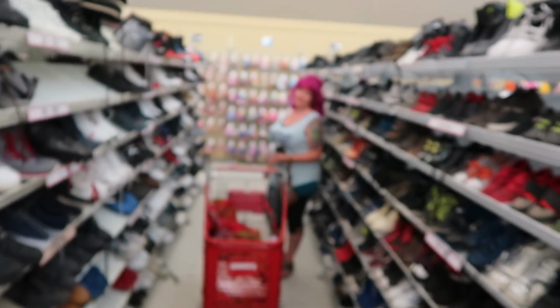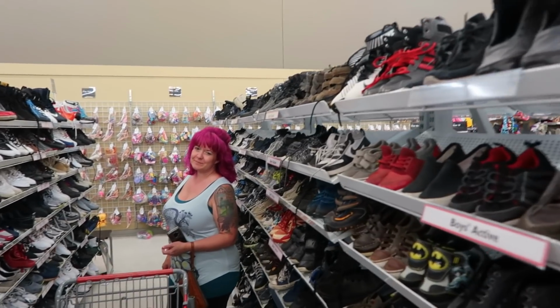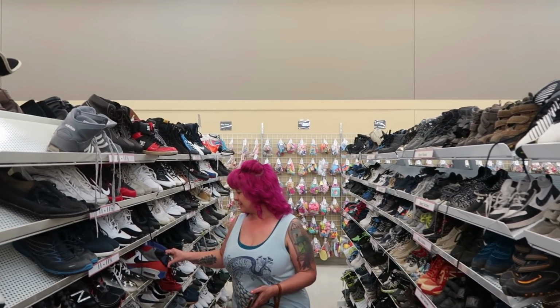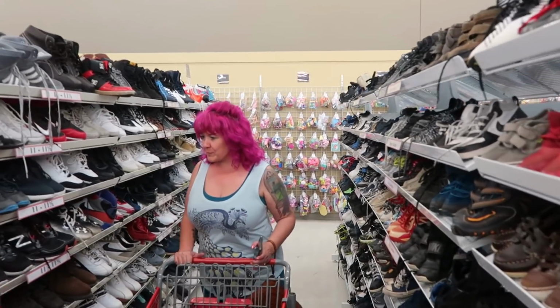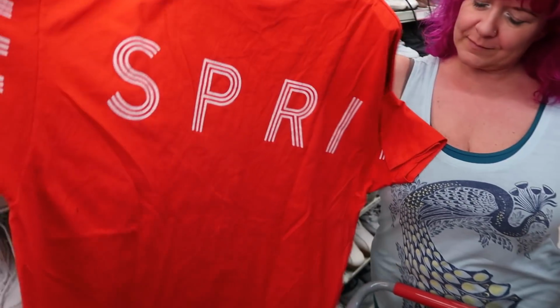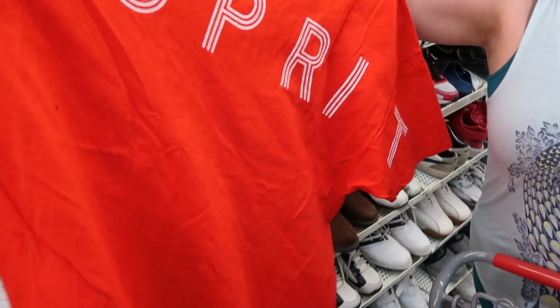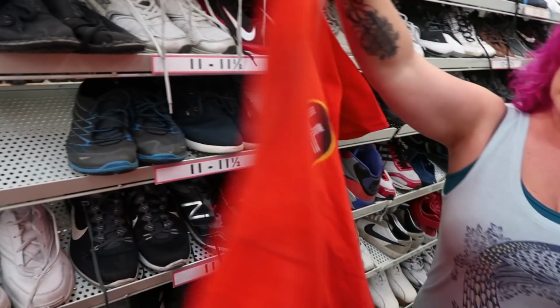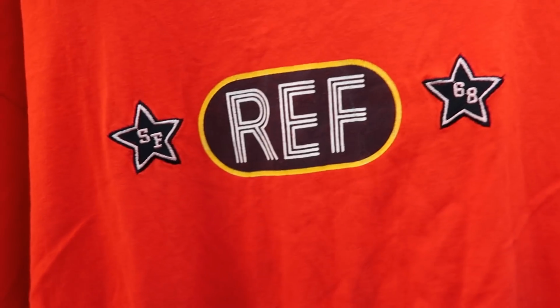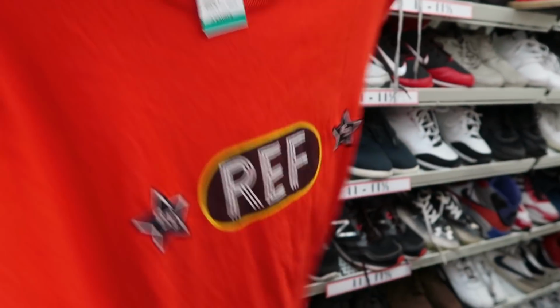Hey, Vikki. What did you find? I didn't find anything good over there. Is that what I think it says on it? That wasn't what I thought it said, but still something you stole out from under my area. Hold it up for me, please. I don't know what the resale value is on it, but this is awesome. So it's made in USA, vintage Esprit, single stitch. The front of it says ref SF68. I don't know why. That kind of makes it not so cool, but I'll still get it. Esprit, made in the US.